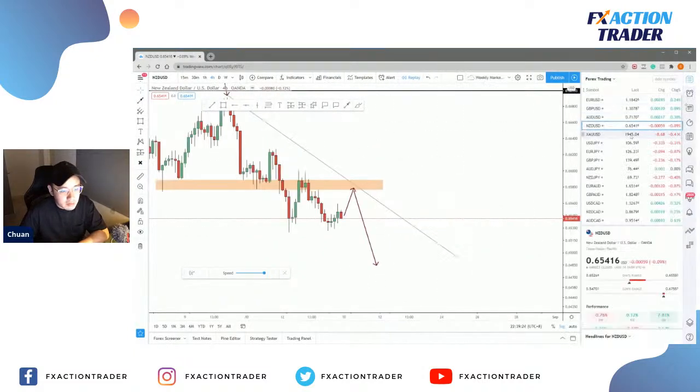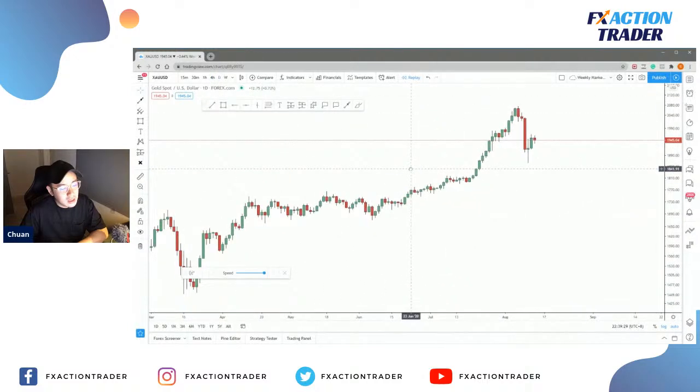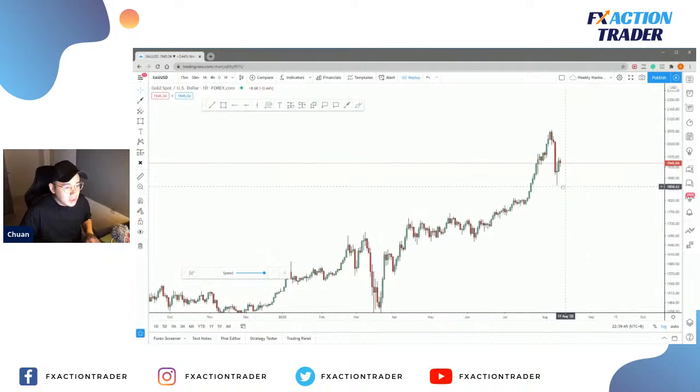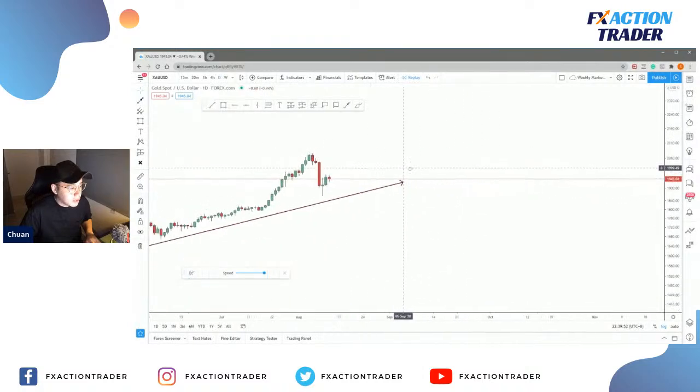So let us have a look at gold. Okay, so gold, actually there are a lot of fundamental issues because of the contra issue and also because of the pandemic issue. We had a massive sell on gold last week. So it's about, I believe, 1070 pips drop. All right. But on the daily basis, gold is still in a very strong uptrend. So probably this is a very big correction that happened last week.